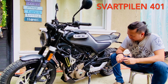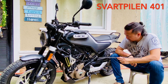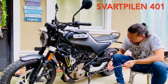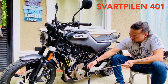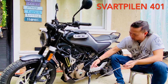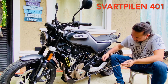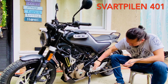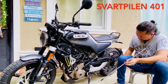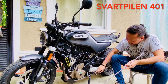And then this part right here is the chain cover. It's a chain cover. This is made out of plastic, and then chain guard, same as this. This is also a chain cover or chain guard. They're both made with plastic. Okay, and then obviously this is another part right here. That's the steel that is covering the swing arm.